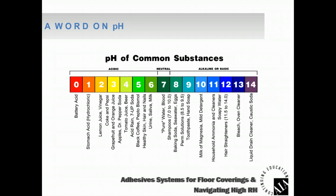There's one thing I said that we were going to come back to, and that was calcium carbonate, something that's used in cements and adhesives. Calcium carbonate is basically limestone. Calcium carbonate is alkaline. It is also the active ingredient in Tums, or a generic version of that.